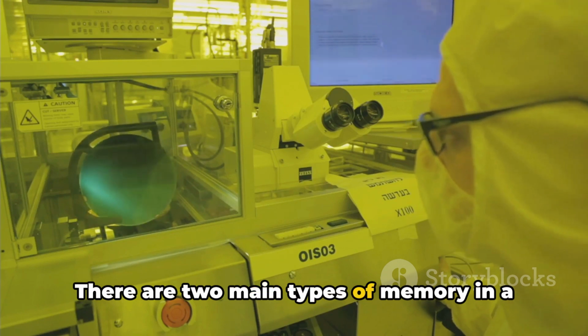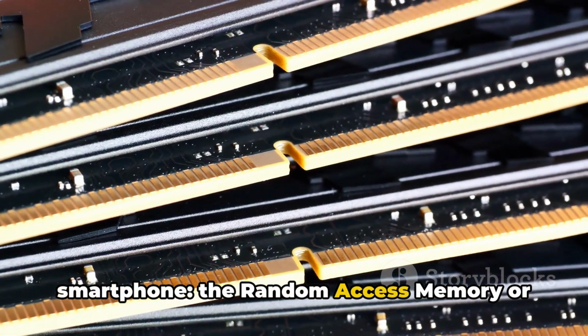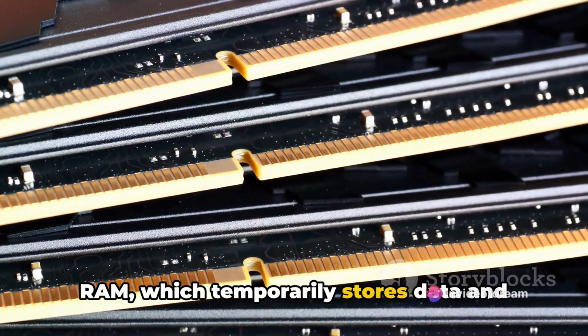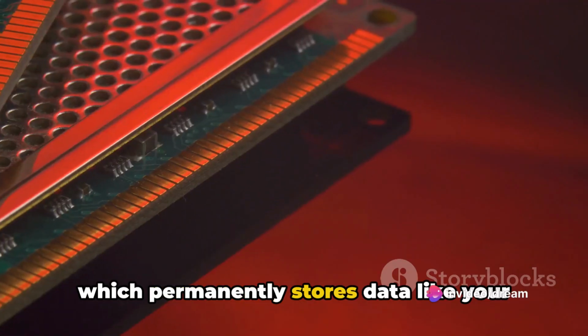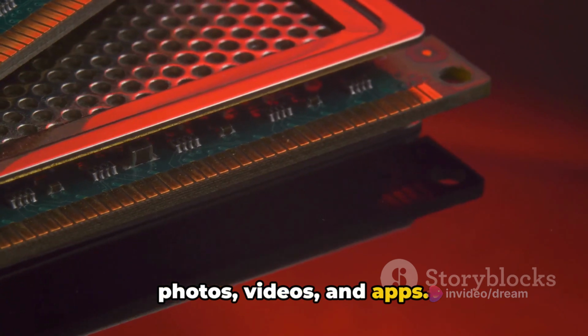There are two main types of memory in a smartphone. The random access memory, or RAM, which temporarily stores data and allows multitasking, and the flash memory, which permanently stores data like your photos, videos, and apps.